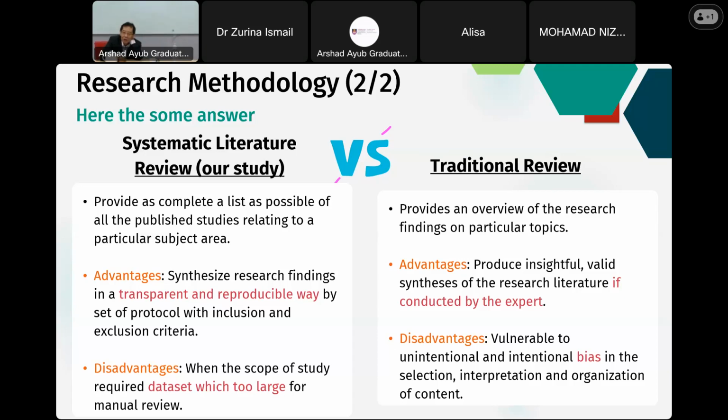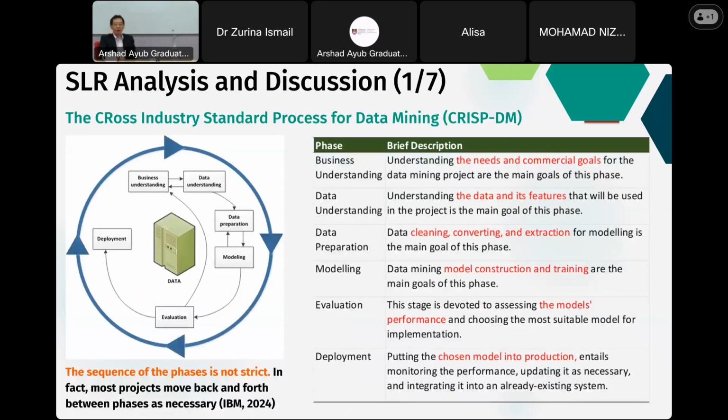And as I just told you, we want to deliver some guideline and the preparation for developing a guideline. We decided to choose SLR, considering pros and cons. And in doing so, we are featuring the well-established data science process. It's called CRISP-DM, the abbreviated version of the name, Cross Industry Standard Process for Data Mining.